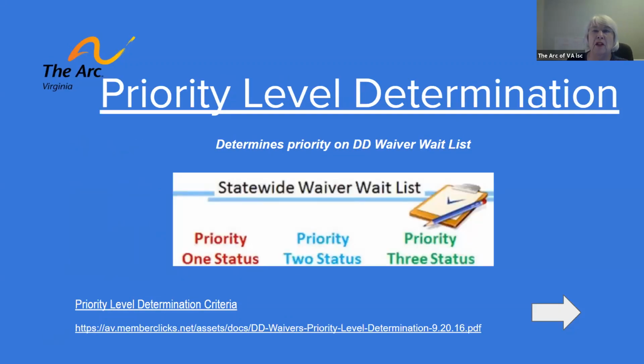Once you're found to be eligible for the waiting list, everyone on the waiting list is determined to have a priority level of 1, 2, or 3. People in priority level 1 are considered to be the people who have the greatest need, the greatest risk of being placed in some sort of institution or hospital. So this is a way to prioritize all the people on the waiting list and determine who has the greatest urgency of need for services so that they can live successfully in the community and not be at risk of losing community placement.